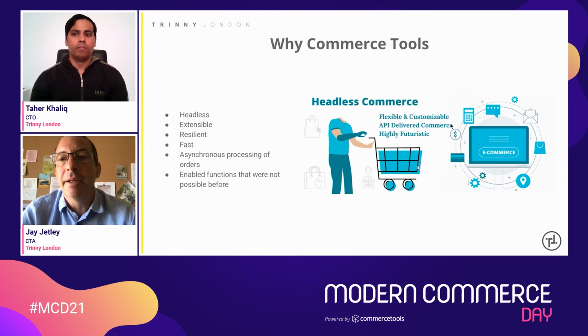We needed something that was resilient, so it needed to be a proper SaaS platform that's cloud-based, and it needed to be fast, and needed to allow for extensibility in the forms of asynchronous processing of orders, to allow us to start sending some of the stuff offline without affecting the customer experience on the website. And basically, we needed to be able to implement some of the stuff that was on the roadmap that was going to either be very difficult or impossible to do in Shopify. And Commerce Tools ticked all the boxes for this. So we made the decision to go ahead with that and started integrating.